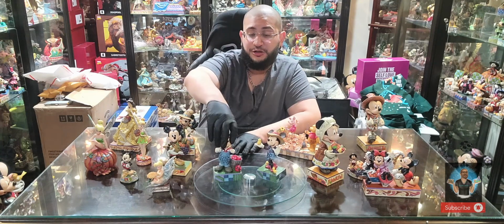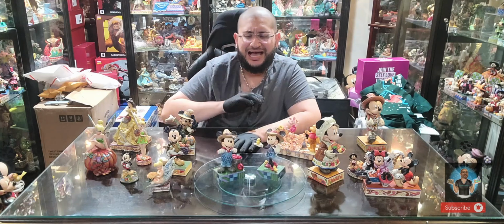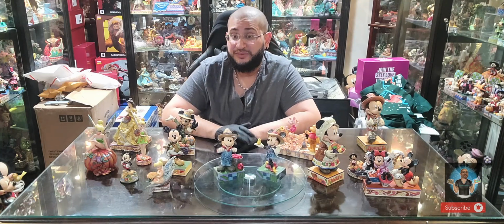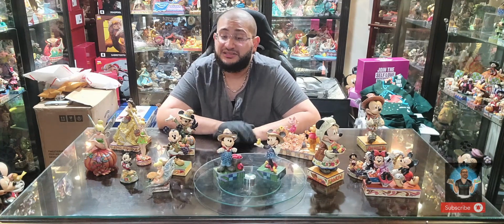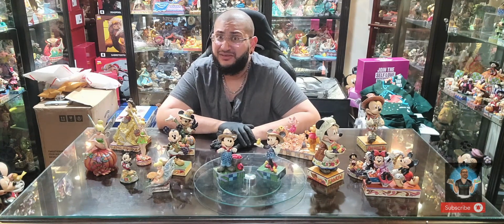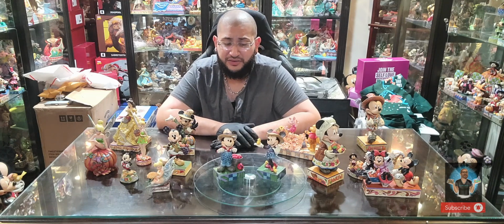So it's the Farmer Mickey and Minnie. It is absolutely darling. The Mickey, I love. And by the way, these pieces have gone up in price. They retailed for $50 when they first launched. They're still under $100, but they've been going up to like $85, $90. So be mindful. These pieces have been going up in price.